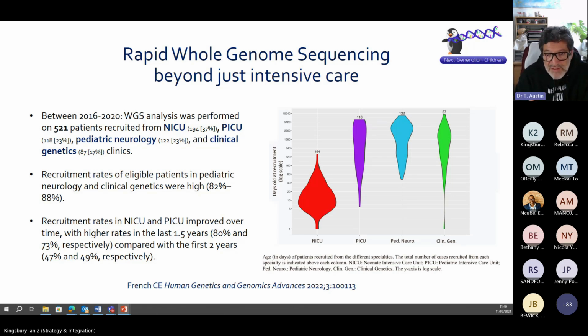This slide shows the average age of recruitment. As a neonatologist, I'm going to focus on the red one. We were recruiting most of them within a week to 10 days, so relatively early on in their journey.